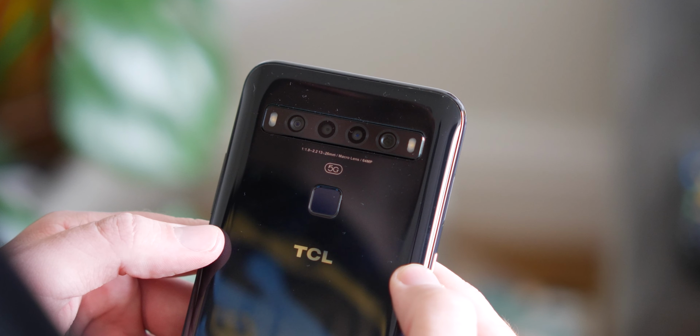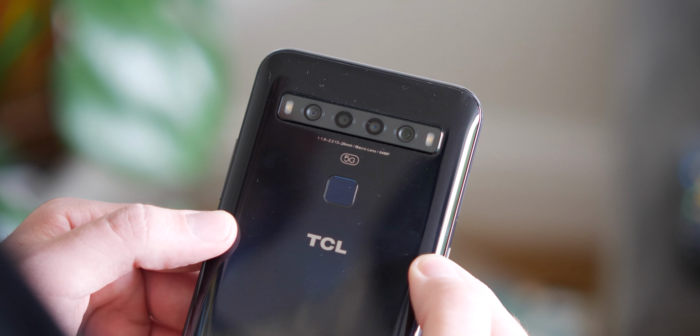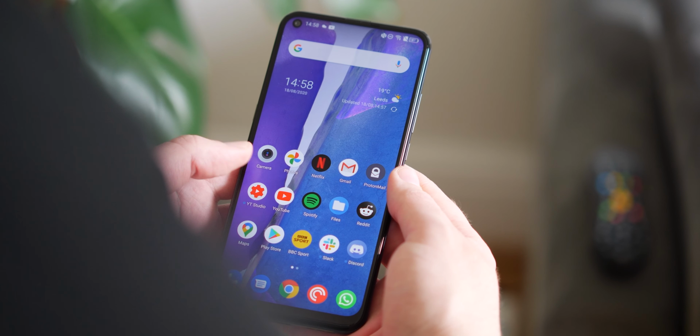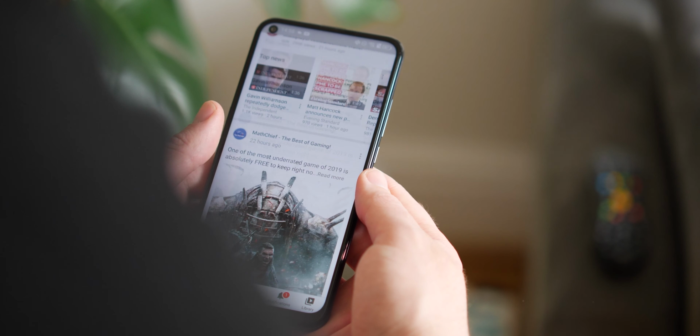I get the feeling that the TCL 10 5G aims to stack up quite closely with the OnePlus Nord, but it doesn't quite hit the mark in the same way. The software update conundrum is also one that worries me the most about the entire TCL 10 series, but that might not bother some people out there.